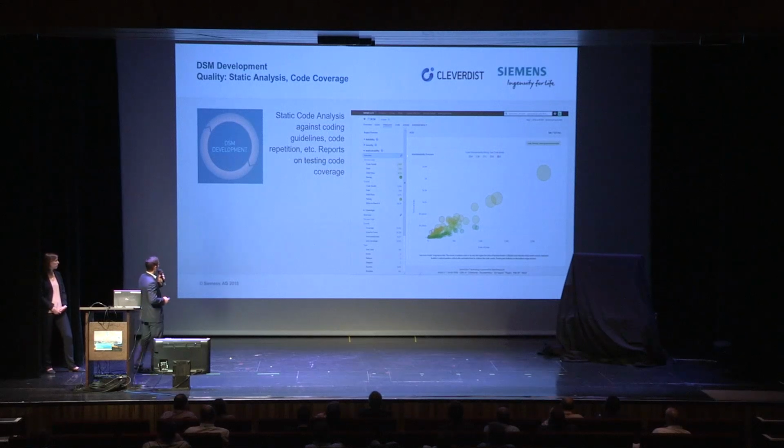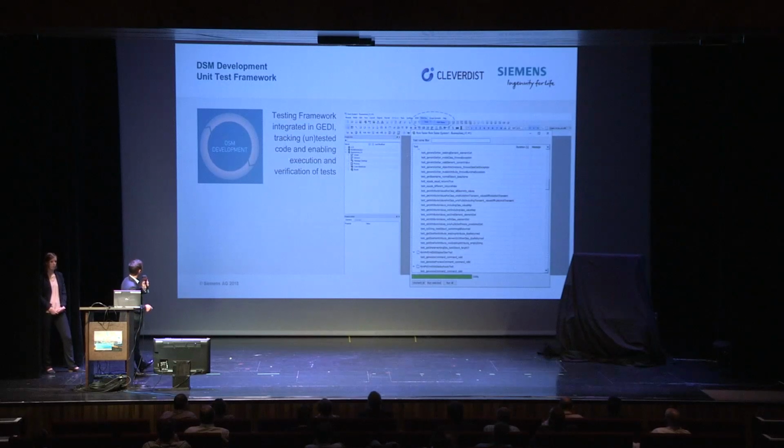Here we can see that we are generating reports every day. Code analysis, again, follows the coding guidelines that we agree with Siemens. So we have automated the reporting on the quality of the code, reporting on the unit tests, code coverage, and so on. And this is a detail of the unit test framework, which is included into Git. It can be launched by the developers, and we can see exactly all of the code, what has been tested. It helps to create the test cases and actually to run them as well.